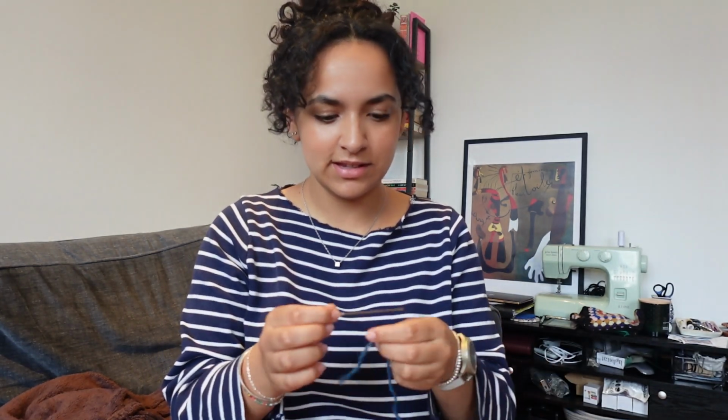Also, if you're curious, I have this much left of the 50-gram ball of yarn. Then there's another blue, and then there's a ball of the gray. So you also just get so much yarn with this box, which is honestly so, so nice.